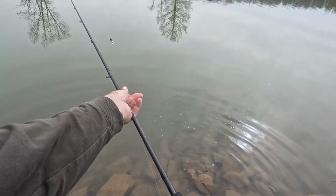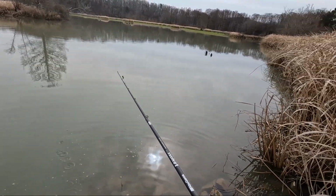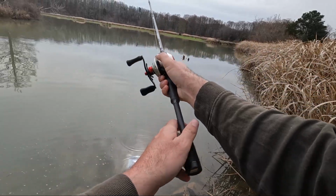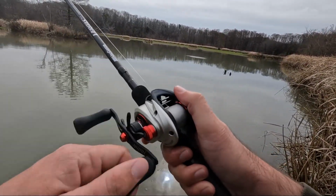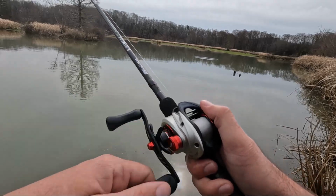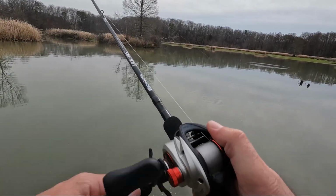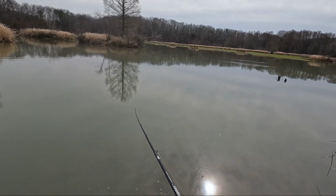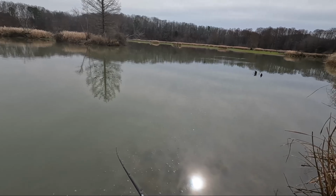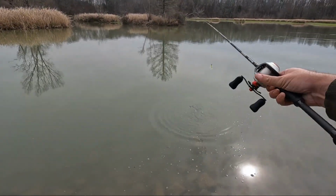Ooh, good stop. I just wanted to start out casting this chatterbait around, just making some casts. Not really expecting a lot, but I'm gonna make a few casts. We'll see if anything hits it. Then we'll go throw something else. I think I did bounce off something first, then it hit it afterwards. I don't know. Oh, dude, oh, I saw it on camera.